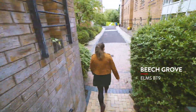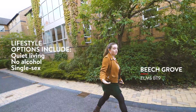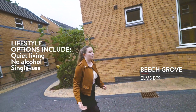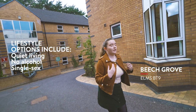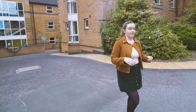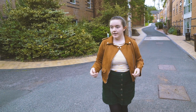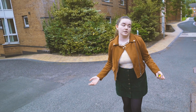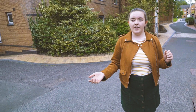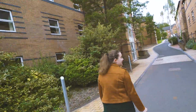Beech 1 and Beech 2 tend to be quiet living because they're right beside our neighbours who are not students. And quiet living is great for students with sensory issues such as autism or students who just want to focus on their studies and don't want to go out and party that much. But there are loads of blocks which just have what we would say no lifestyle preference, meaning that anyone can live in them and there are no restrictions in terms of quiet living or whatever. Though no matter where you are on site, it's generally expected that people are reasonably quiet after 11 because people are trying to sleep.